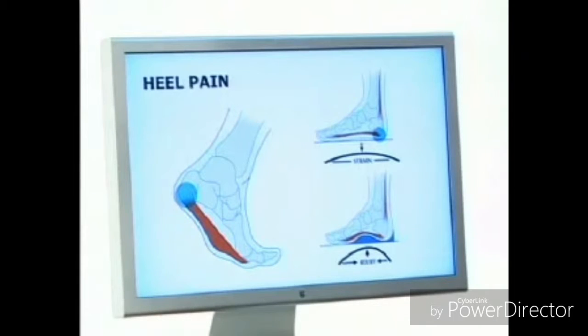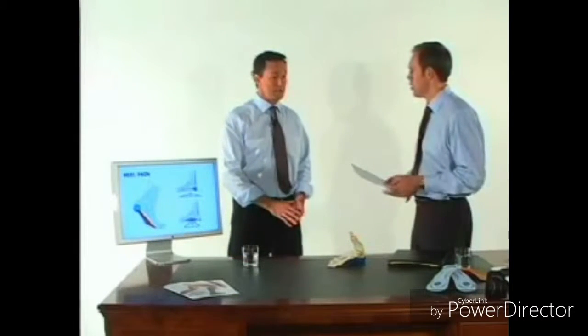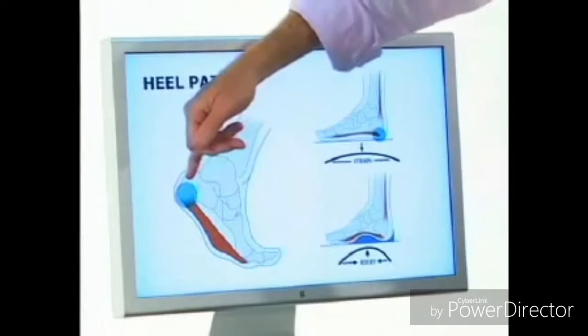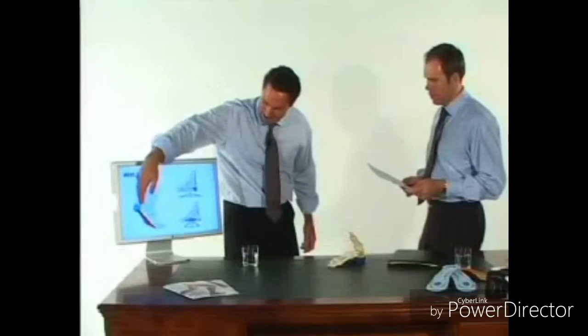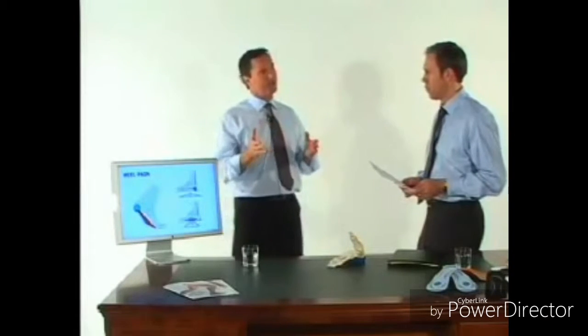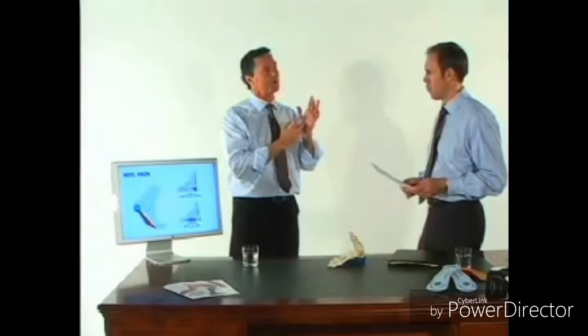Phil, I understand heel pain is the number one foot pathology. Specifically, you're going to tell us a little bit about plantar fasciitis. Yes, that's correct, Bruce. If we look at this picture here, we'll see the common area of pain is underneath the base of the heel. And the common term medically is plantar fasciitis, which means inflammation of the plantar fascia, but more at the base or the origin of it.